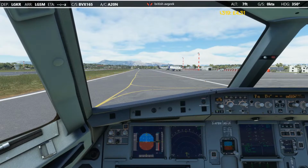Osprey 165, request taxi. Osprey 165, taxi Alpha, hold point Alpha 3, runway 16. Taxi Alpha, hold point Alpha 3, runway 16, Osprey 165.